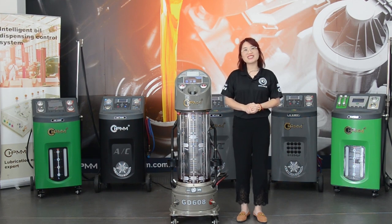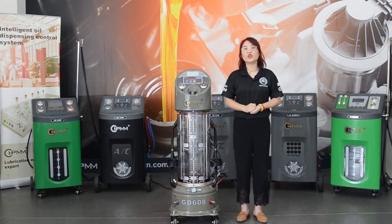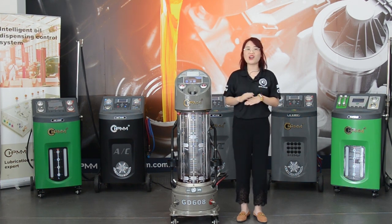This machine consists of double corrosion-resistant tanks. The internal tank is for the used oil collection, and the external is for the new oil. Usually the used oil comes out at a very high temperature from the car transmission, while the new oil in the external tank is at room temperature.